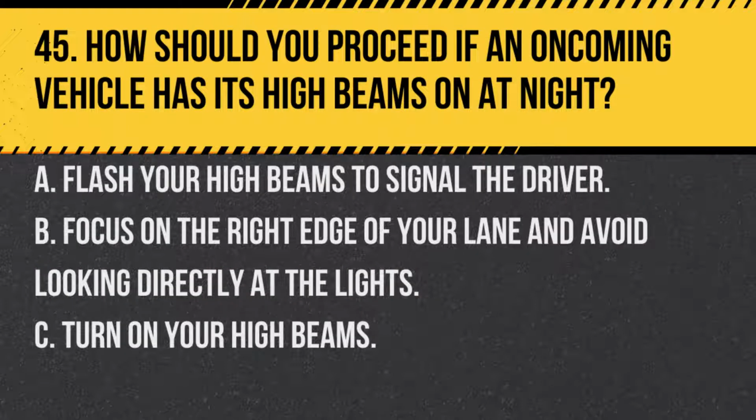Question 45. How should you proceed if an oncoming vehicle has its high beams on at night? A. Flash your high beams to signal the driver. B. Focus on the right edge of your lane and avoid looking directly at the lights. C. Turn on your high beams. Answer B. Focus on the right edge of your lane and avoid looking directly at the lights. This reduces glare and allows you to see the road.